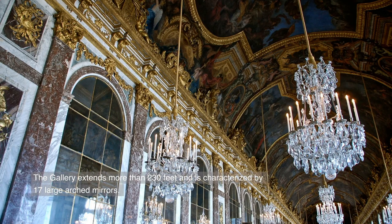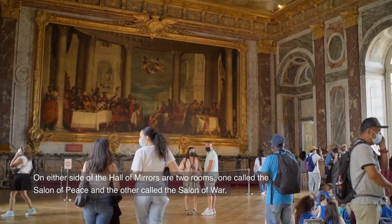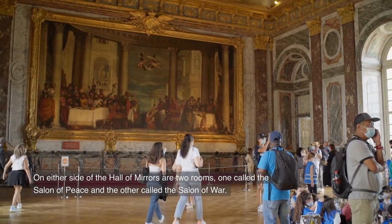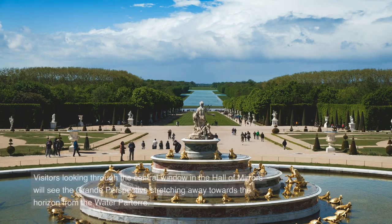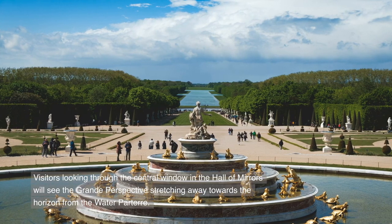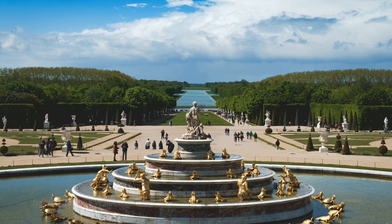The gallery extends more than 230 feet and is characterized by 17 large arched mirrors. On either side of the Hall of Mirrors are two rooms, one called the Salon of Peace and the other called the Salon of War. Visitors looking through the central window in the Hall of Mirrors will see the Grande perspective stretching away towards the horizon from the water parterre.